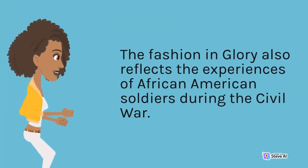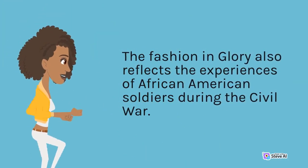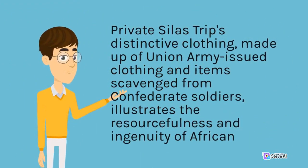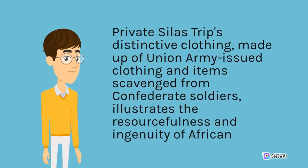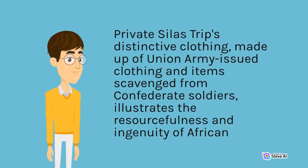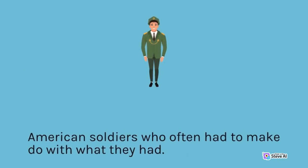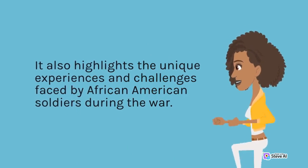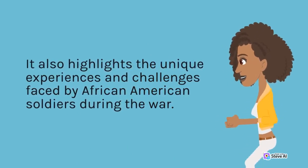The fashion in Glory also reflects the experiences of African American soldiers during the Civil War. Private Silas Tripp's distinctive clothing, made up of Union Army-issued clothing and items scavenged from Confederate soldiers, illustrates the resourcefulness and ingenuity of African American soldiers who often had to make do with what they had. It also highlights the unique experiences and challenges faced by African American soldiers during the war.